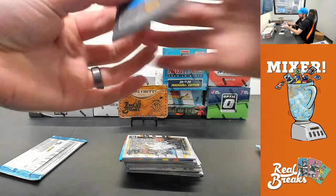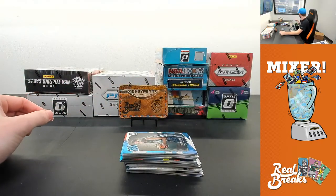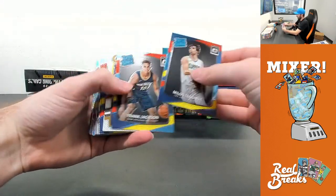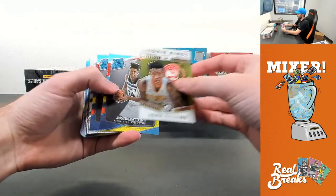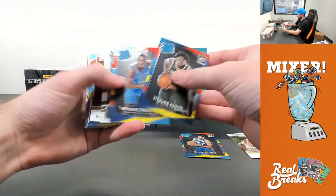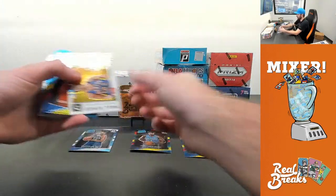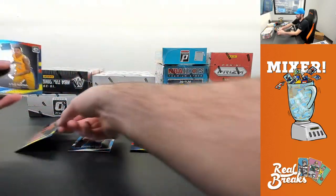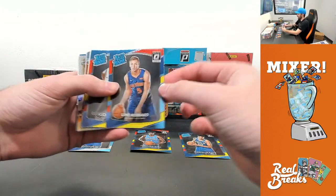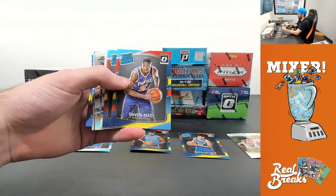What's going on, Jacob? Rab, Teodosic, Frank Jackson, John Collins, Rookie Kings, Markelle Fultz, Red Yellow for the Sixers. Jonathan Isaac, Magic. Markelle Fultz, base for the Sixers. Lauri Markkanen for the Bulls, followed by Kyle Kuzma, who's playing tonight. Oh, he did a whole lot. Derrick White, Rookie Kings. Kennard just signed an extension with the Clippers. Josh Hart, Silver Rookie Kings. I guess Hollow since it's Optic.